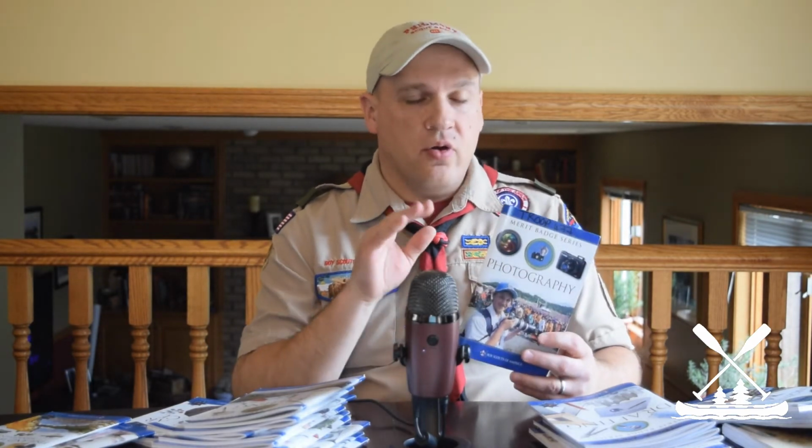Now, make sure you're getting the current editions of merit badge books because the requirements can change. If you're doing a merit badge now, you will be required to do the current requirements. If you look at a book with old requirements and you try doing those, you can't get it signed off because you're looking at the old requirements. So read the merit badge book.